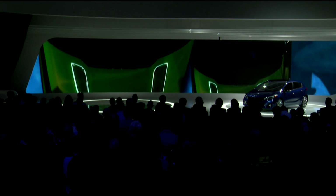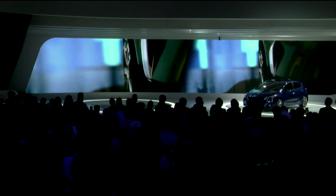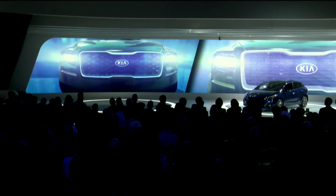As designers, we're living in the future every day. Telluride brings that future to life in a big way.